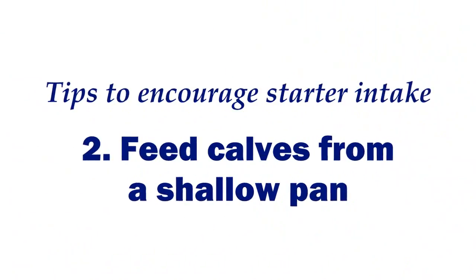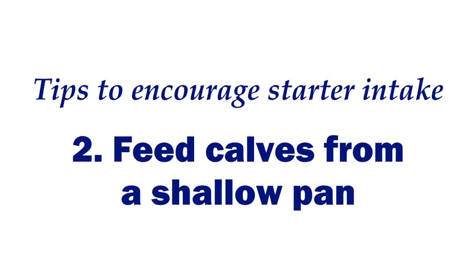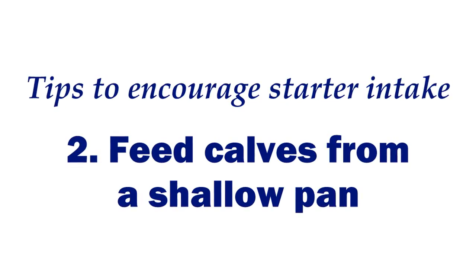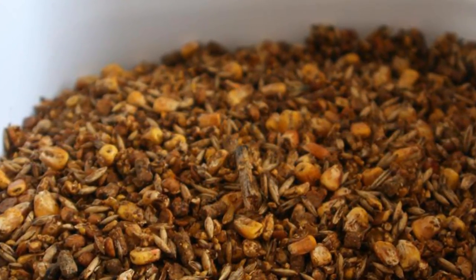The second really beneficial thing to stimulate grain intake is also to feed calves in a shallow pan. I call them nibble pans. The idea there is to prevent calves from being afraid or concerned with sticking their head into a deep bucket. That can also be a limiting factor whenever calves have to arch their neck into a deep bucket. The shallow pan is a small rubber pan you can get at any farm store. The idea there is providing a small amount of grain very close to the calf's nose so it's easier for them to eat.